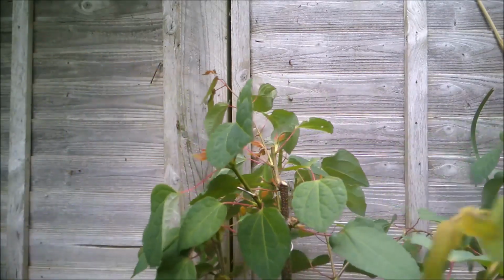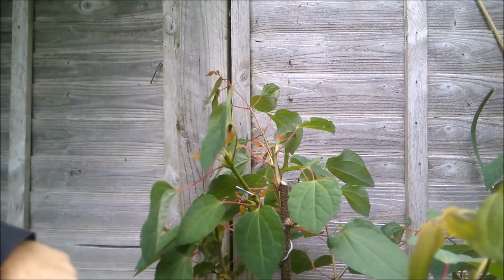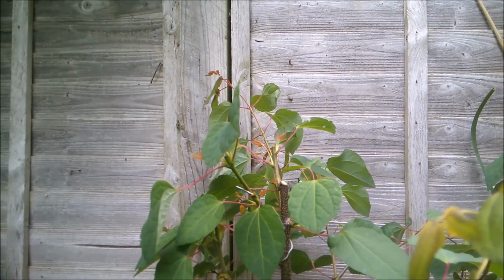But there you go. Now that's a bit better. That gives it a little bit more interest to that shoot. Back on the bench it goes.